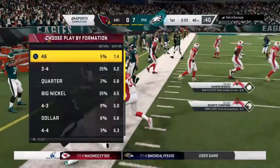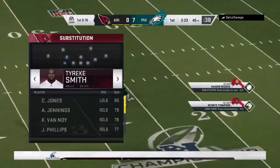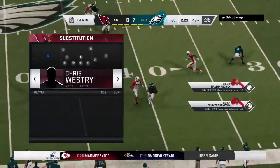A very nice job on the run back there. He'll get 23 yards all told. And the Eagles will have it, taking over 1st and 10.